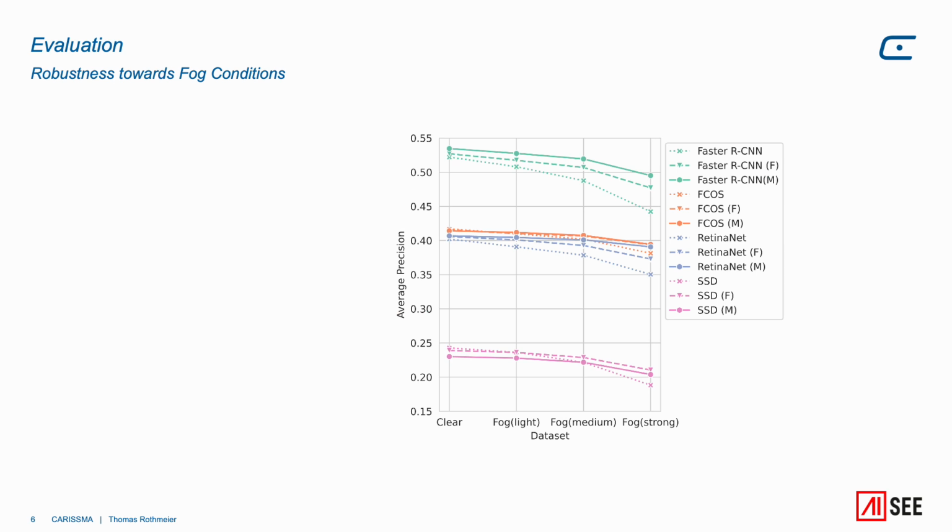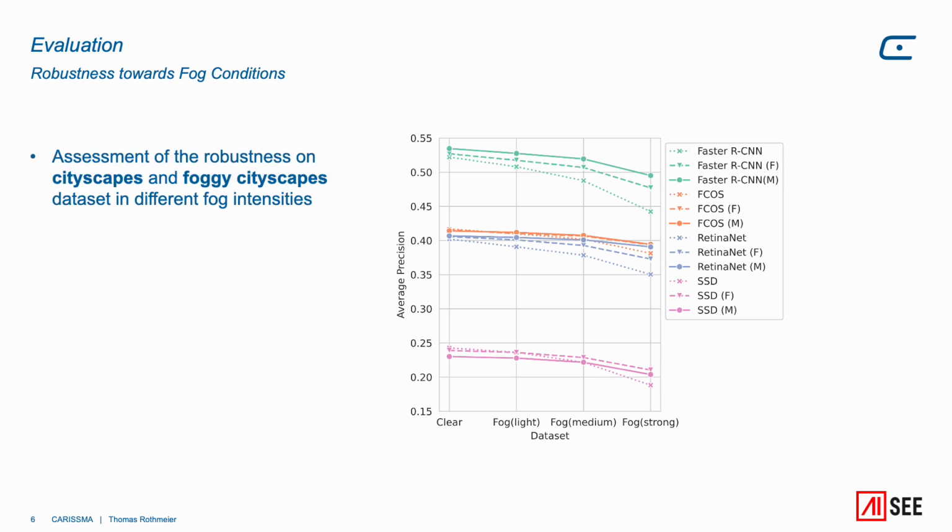In the following we did an assessment on the robustness specifically towards fog conditions. For this we chose the Cityscapes dataset and the Cityscapes Foggy dataset with 3 different fog intensities. The Cityscapes Foggy dataset is a dataset with light fog, medium fog and strong fog.